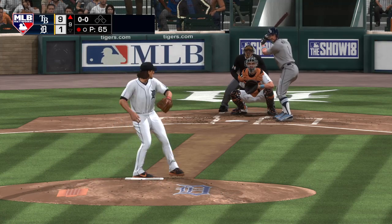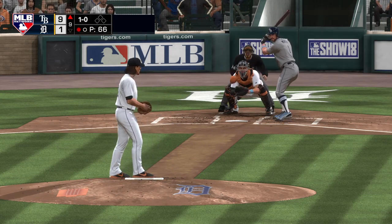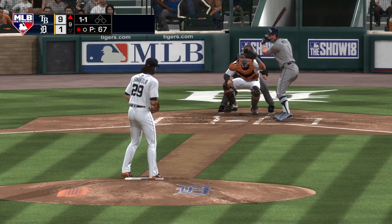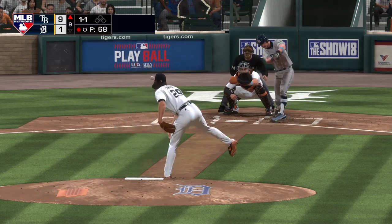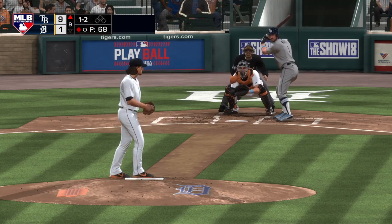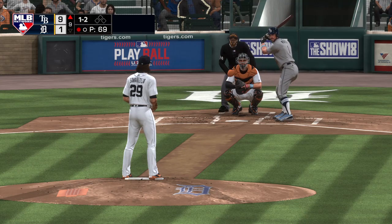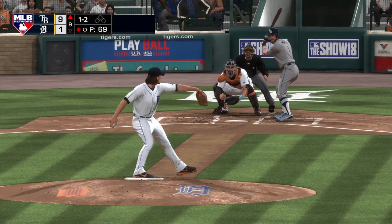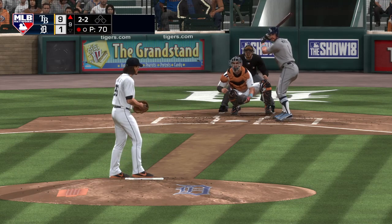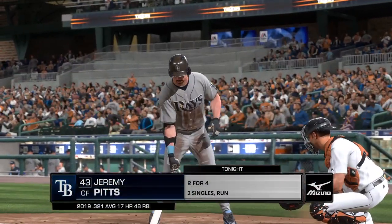First delivery to him on the way. And that's inside for a ball. 1-0. The 1-0 home. Splits the plate for a strike. Bases are empty. 1 man out. Count still at 1-2. The 1-2 misses for the second ball. Here now the 2-2 is swung on and missed. He got him. Next will be the cleanup hitter, Jeremy Pitts.